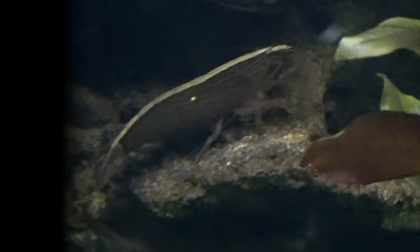W is for White Banded Cleaner Shrimp. X is for X-ray Fish. Z is for Zebra Perch.